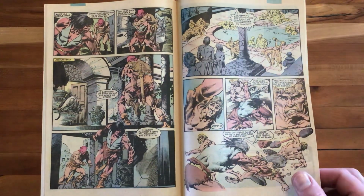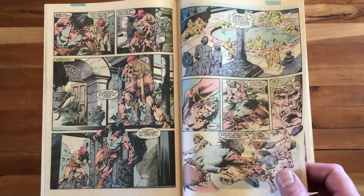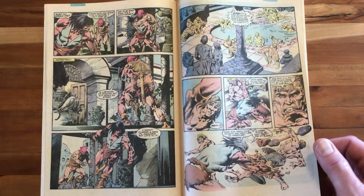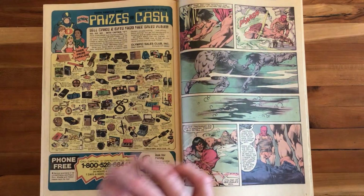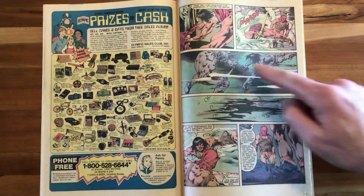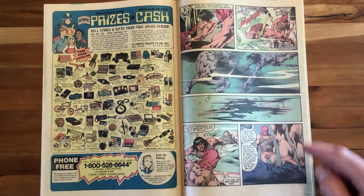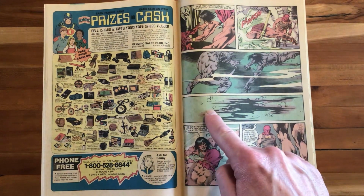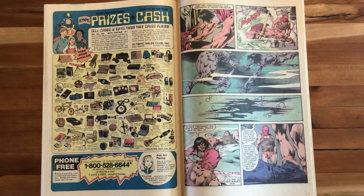So he has mercy on this guy and doesn't kill him. Just basically stuns him with that weight. Pretty cool. Conan brooks no fools. And he knows where the guy is. So he dives into the water and we see them facing off. He's going to go dagger to dagger with this guy. And it's so awesome here. We just see the blood. And then Conan emerges with him.